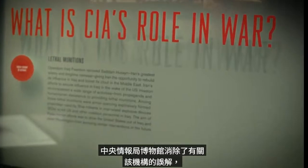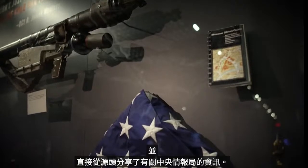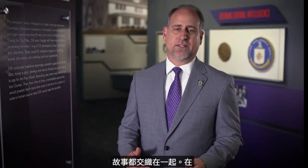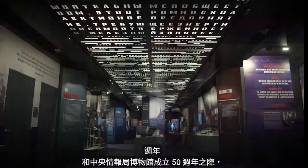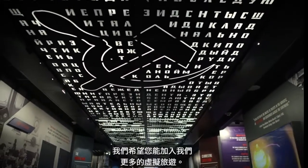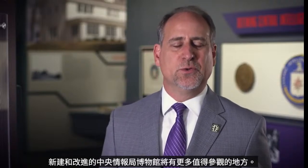And CIA Museum dispels myths about the agency and shares information about CIA directly from the source. In this case, both agency artifacts and officers whose stories are intertwined together. Celebrating both CIA's 75th anniversary as well as CIA Museum's 50th anniversary, we will continue to use agency history to inform, instruct, and inspire. We hope you will join us for additional virtual tours. There will be more to see of the new and improved CIA Museum.